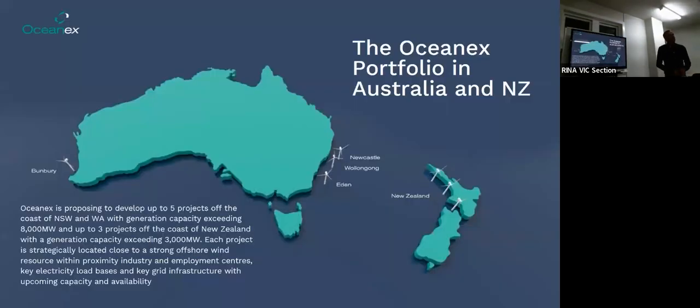So are they private proposals for the New South Wales government, or are they coming from the New South Wales government? The farms themselves. So the way the process works is there's areas declared around the country by the federal government. They'll declare an area as open for prospective wind farm development. It goes through a process, I've got a slide on this later, but we can talk about it now. It's probably a good way to frame it. They'll declare an area as an area of interest.